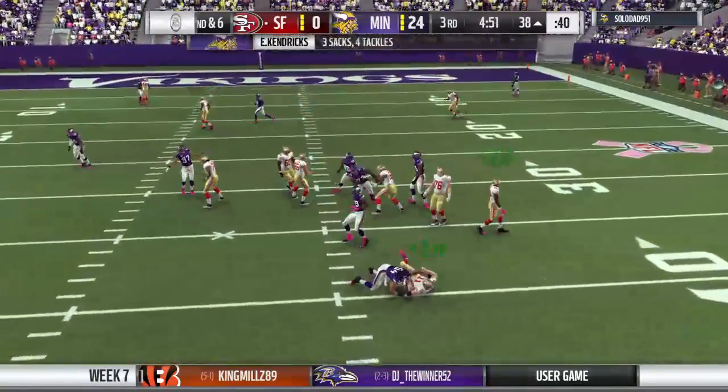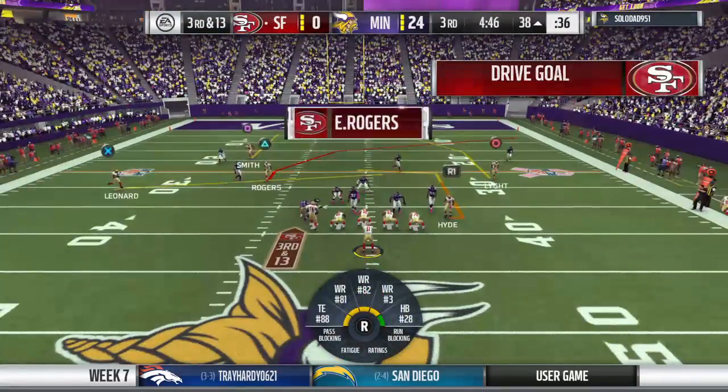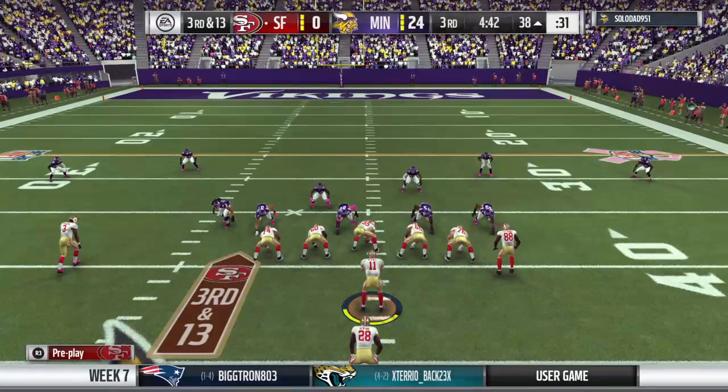Blitz coming, and down he goes. Eric Kendricks in there to drop him for his 5th sack of the year. And the offense moving quickly to the line.